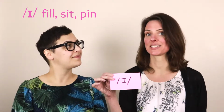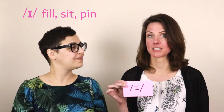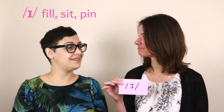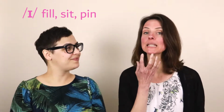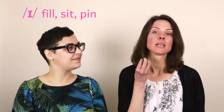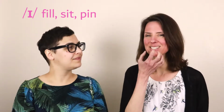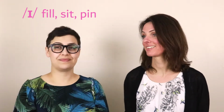So the I, or pink color, the symbol looks like this. This is a short I sound. It's the sound in fill and sit, and pin. To form this sound, your mouth is pretty lax, pretty relaxed. It's not the most relaxed that it can be, but it's not tight. It's just eh, eh, eh.